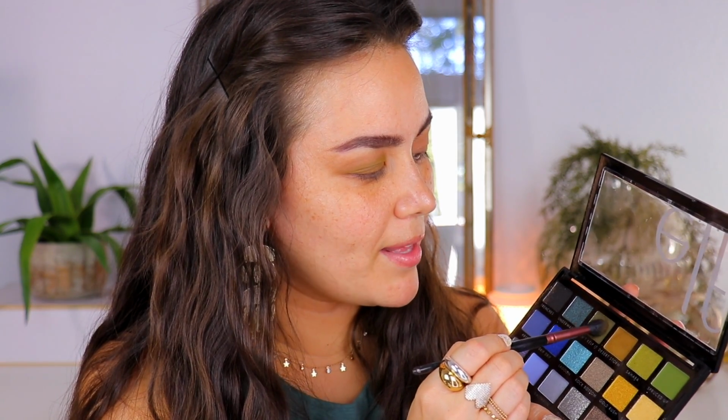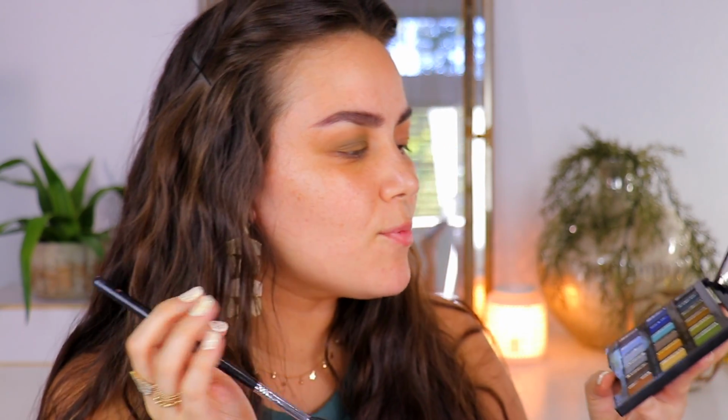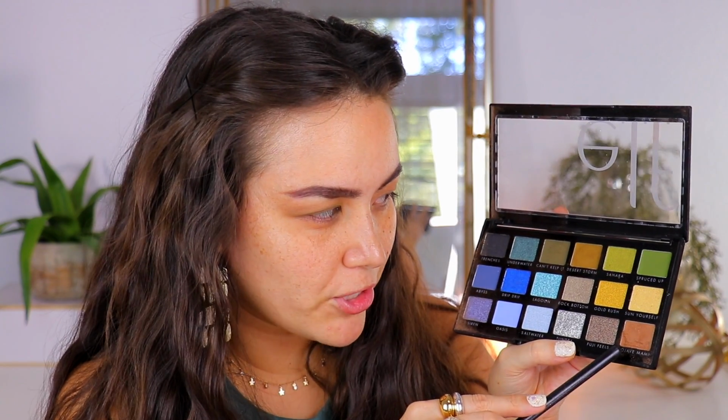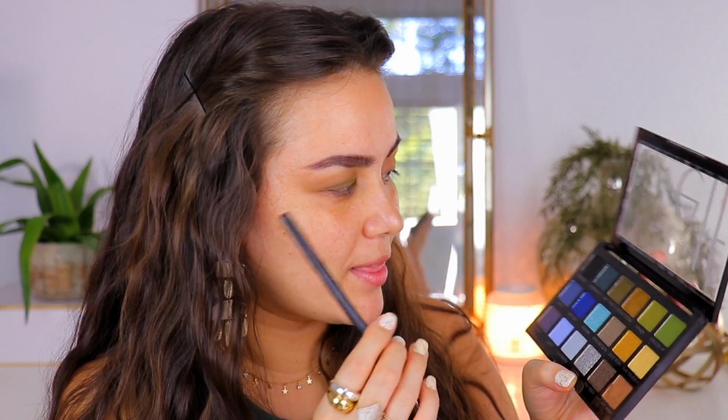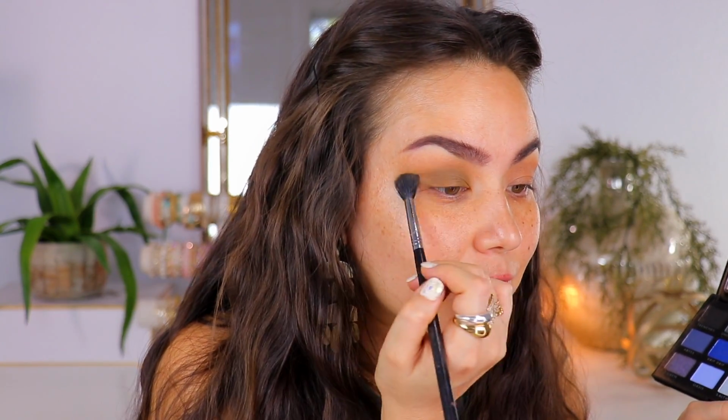Do you want to go in and just mix a little bit of Can't Kelp It? Let's see what they look like together. This one kind of has a deeper olive tone to it. I do kind of wish that there was a slightly mustardy brown shade in here. I think that would complement really well with these matte shades, like instead of another one of these blues, but that's just personal preference.